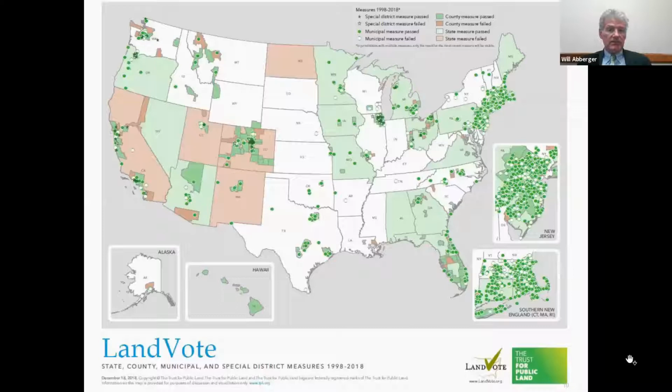Next slide, please. So this gives you a look at where those ballot measures are happening around the country. Anything colored in green on this map is a statewide, county, or the green dots municipal ballot measure that's been approved by voters. The reddish or pink color here are ballot measures that have failed. And one thing I would point out about this map, you see a lot of activity in Florida, in New Jersey, in Massachusetts, and in Colorado.